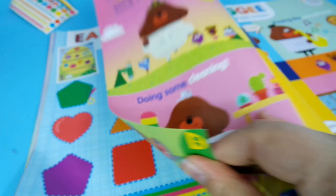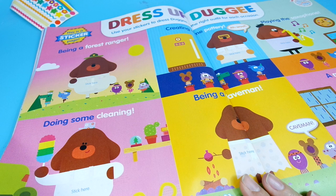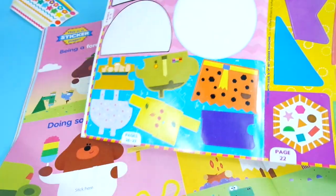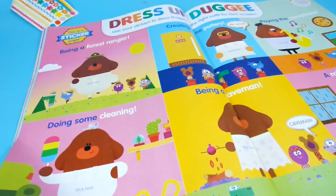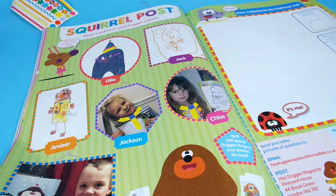It is a chicken. Then there's this page, which is Dress Up Duggee. How cool is this? And this is a sticker page in here. And you see it says outfits at the bottom. The clubhouse outfits. Pretty cool, huh? This is a really nice issue. Then there's this, and there's the drawing pages.